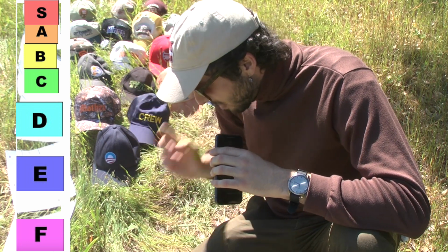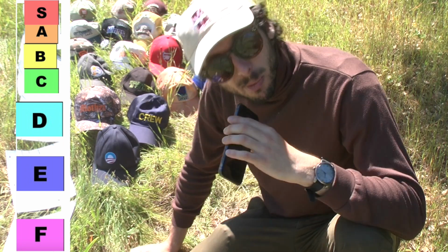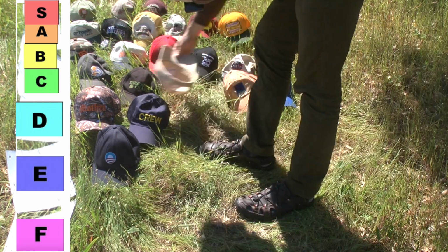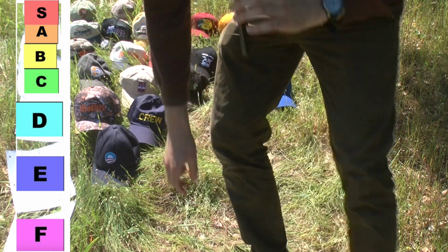And one time when I was wearing this hat, a coworker said that I look like I support apartheid when I wear this hat. So I'm gonna give this one a high C tier, just because I don't wear it too often, although it's a really cool patch.